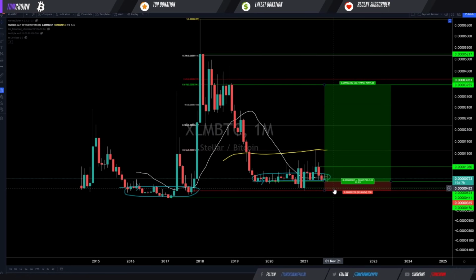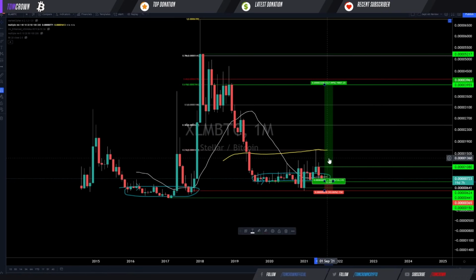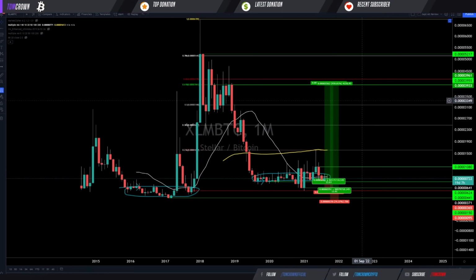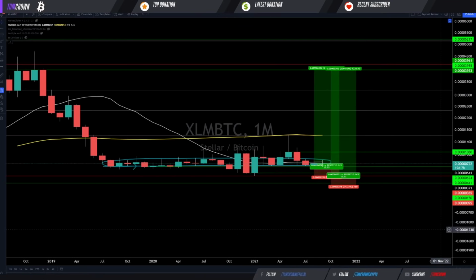Much more comfortable position down there in the 400s. Really the same trade would be on the table. Let's clone it. Really just the same trade on the table there. Just like that.